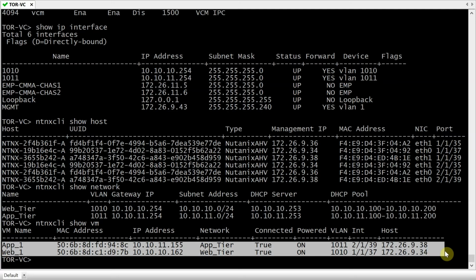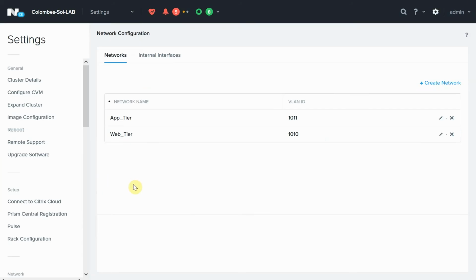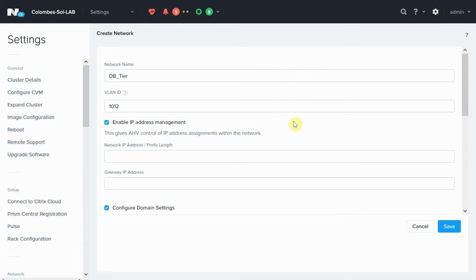Okay, so the next thing I want to do is what happens when I add a new virtual network within Prism. So let's do that. Let's add a virtual network for a database tier. So we go back to Prism and I go to settings and let's create a new virtual network. So we click on create, we give a name of database tier. For VLAN, I'm going to choose 1012. I will configure the IP part, so I'm going to choose subnet 10.10.12.0/24. For gateway IP, I like using .254, so let's do that.